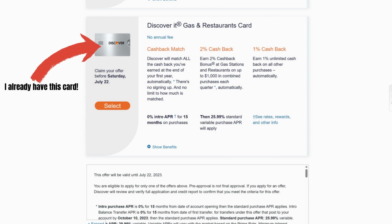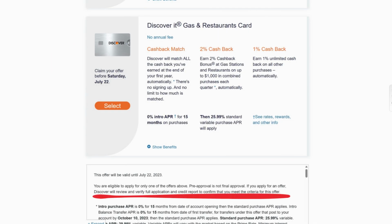Some important information I have underlined under here. You are eligible to apply for only one of the offers above. Pre-approval is not final approval. If you apply for an offer, Discover will review and verify your full application and credit report to confirm that you meet the criteria for this offer. So again, if you accept these offers, you will get a hard pull, and if you're approved.